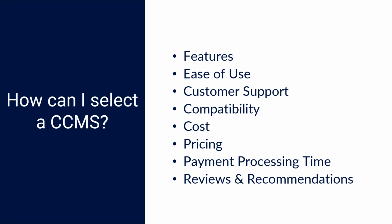You should also ensure that the system is compatible with your existing hardware and software, including any computers or mobile devices used by staff or parents, and key programs like QuickBooks for accounting or Gusto for payroll if you use them.